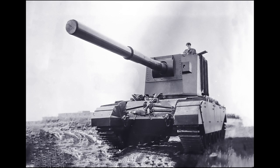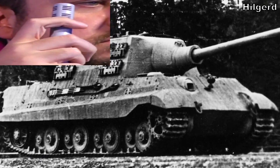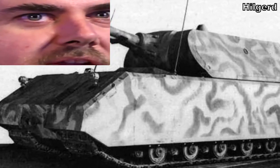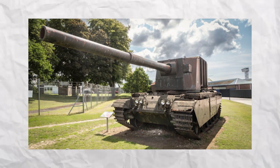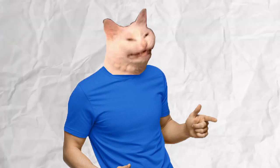The FV4005 was the final tank that followed the fashion of the 1940s of bigger gun equals better tank. Bigger. The true peak of tank design. After this, it was all downhill. Now, after seeing some of these pictures, you might ask yourself some questions. Like, what is this thing and why does it exist?